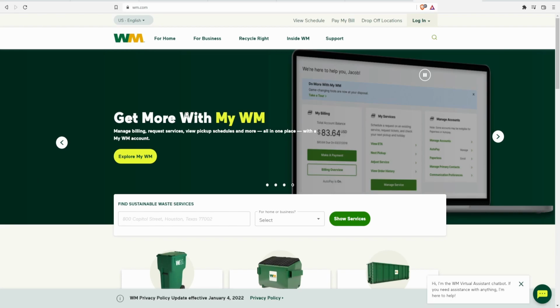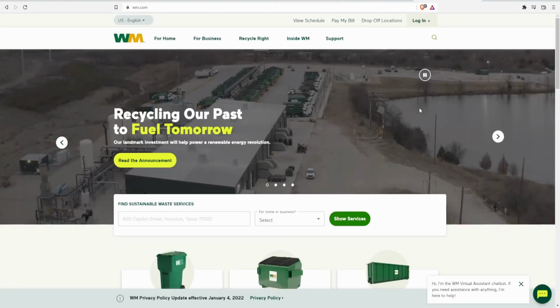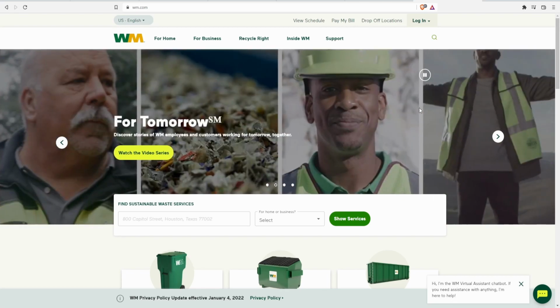Waste Management. Guys, they do have earnings coming up on Wednesday before open, so I figured, you know what, let's analyze this company one more time and see if maybe now that the markets have been falling a little bit, this company is a buy based on their fundamentals. So with that said, let's get started with this analysis.